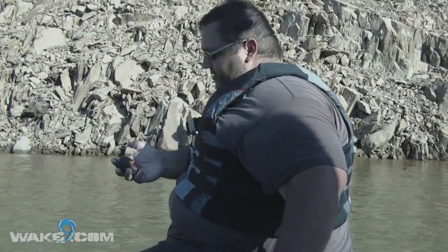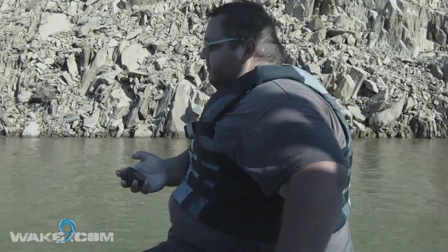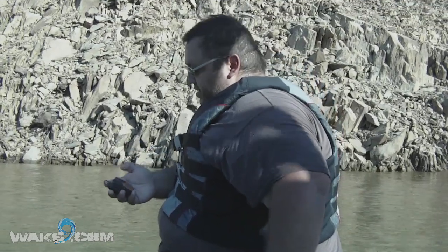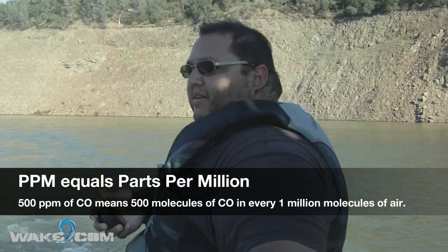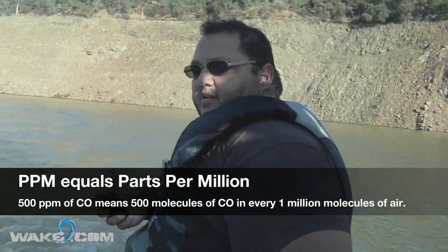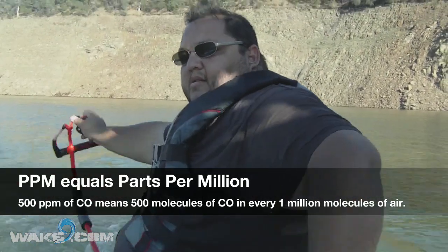So we proceeded over the next several days to take measurements on our boat. Let's make sure we understand how carbon monoxide is measured, what levels are dangerous, and how it kills. Carbon monoxide is measured in ppm, or parts per million. If I said the carbon monoxide level was 500 parts per million, that means that for every 1 million molecules of air, there are 500 molecules of carbon monoxide.